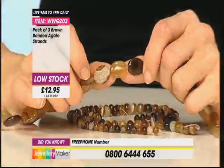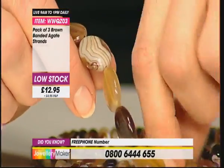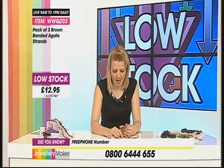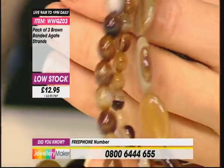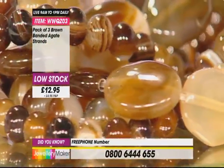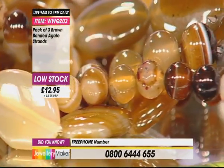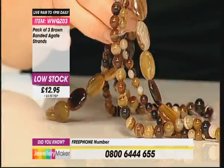$12.95 and low in stock again, that's banded agate in sizes of your ovals and 2 of your rounds as well, and I'm going to guess the sizes because I don't know them. I'm sorry about that. I'm going to say they're 8 and 6. Am I right? Oh, 8 and 6. $12.95 is all you pay. It means each strand is less than £3.33, something around that price. So amazing, £12.95 for 3 strands of your banded agate.